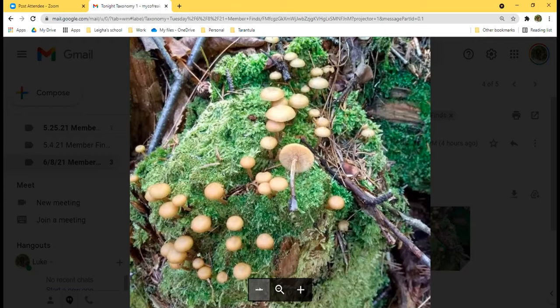But they can be tricky to tell apart. And it used to be Pholiota vera. That was the old name. So some of the older field guides are going to call it Pholiota vera. And now it's Kuehneromyces marginalis. But these look more like Galerina to me, though.